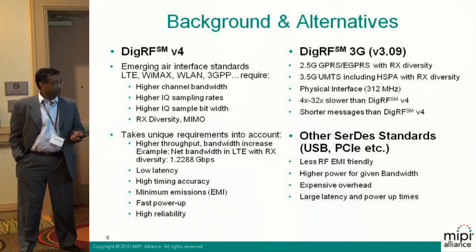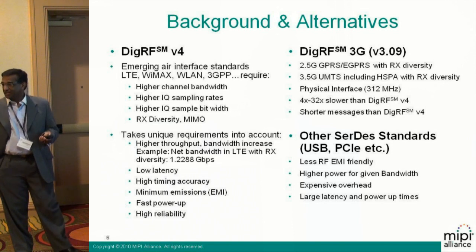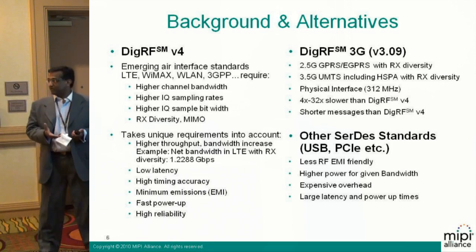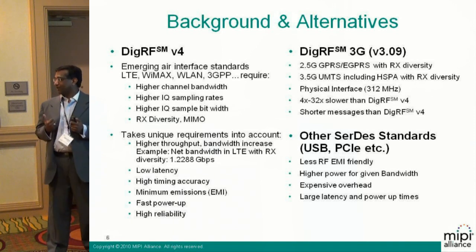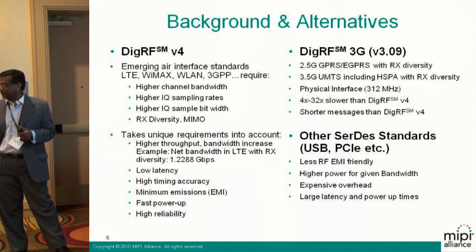Okay. And also like Ken mentioned, we have much faster power up on the PLLs and other things, and that's built into the standard, so that you don't use it when you don't need it. You turn it off and turn it on very quickly. So these little things enable it, and it makes all the difference for battery life in a mobile platform.